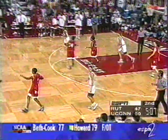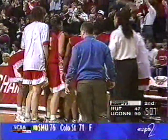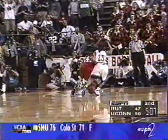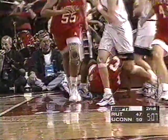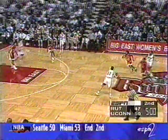A timeout called by Geno Auriemma, with 5:07 left to go and Connecticut leading by 3, 50-47. Somehow the freshman point guard, Natasha Pointer, she's awesome. Momentum has shifted in favor of Rutgers, and you see the turnovers still. Connecticut is doing a better job, but it's all relative.